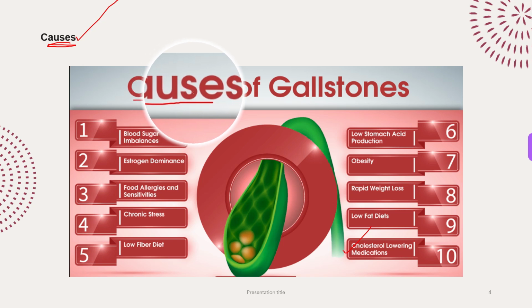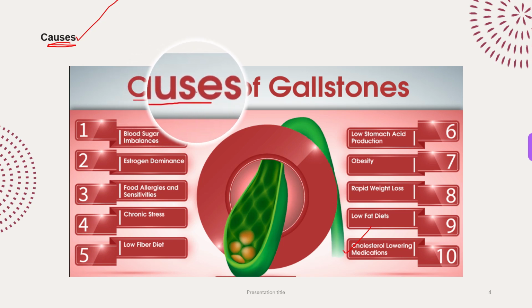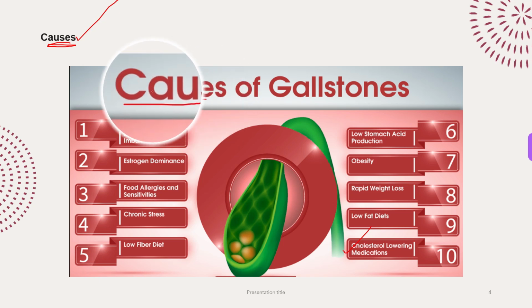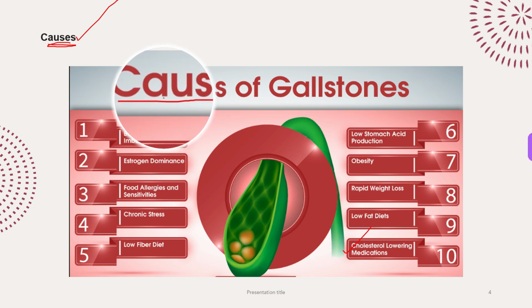Third cause is concentrated bile due to a full gallbladder. Your gallbladder needs to be able to empty its bile to function properly. If it fails to empty its bile content, the bile becomes overly concentrated, which can cause stones to form. So these are the basic causes responsible for the formation of gallstones in the gallbladder.